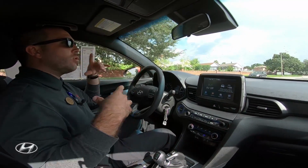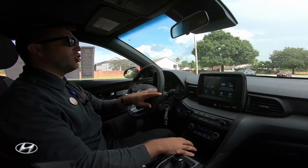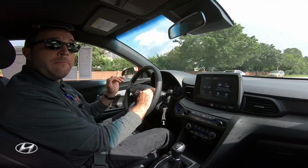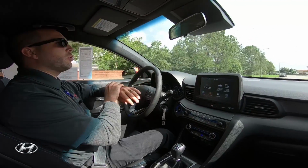Then it's going to alarm you with a sound. It's going to make some type of chime sound, and it's going to let you know on your screen that you're about to hit something. And if you don't press anything, then it will engage the automatic emergency braking. So keep that in mind.